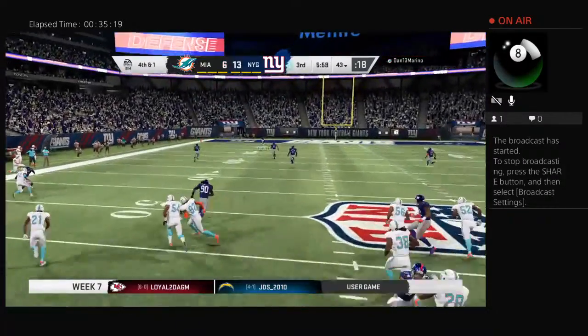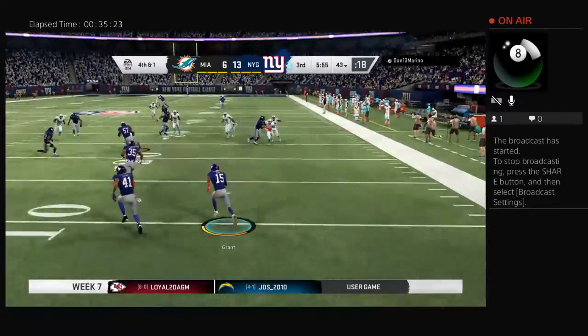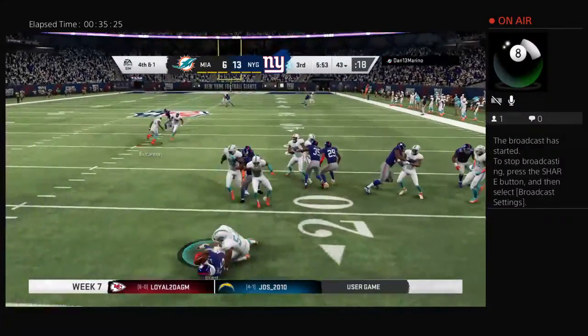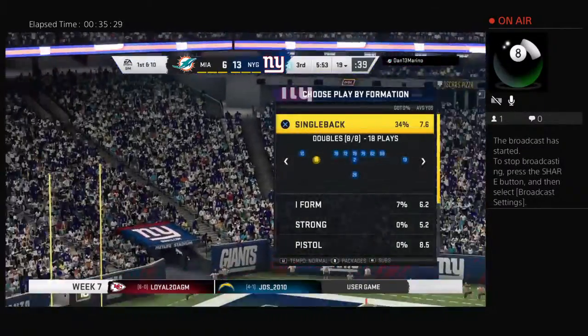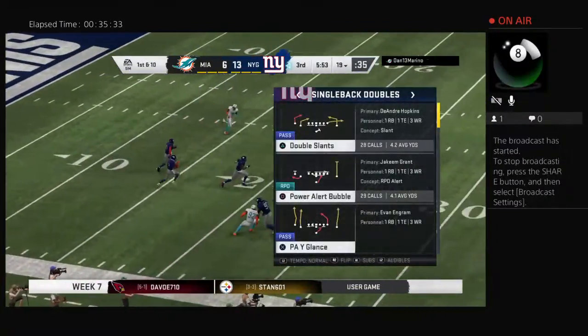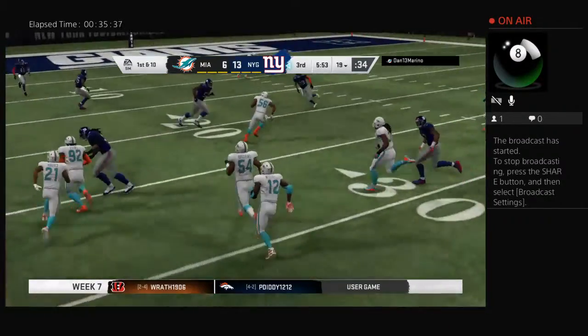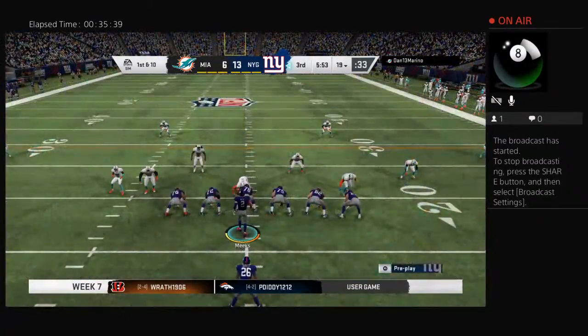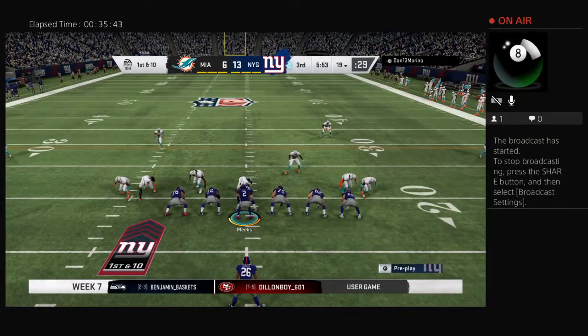He was only asked to punt once in the victory last week as he sends this one away. Returnable for Grant. A good return there, 17 yards. And it'll be Giant football, 1st and 10. The Giants offense at the line, ready to begin their next drive. They have the lead here.